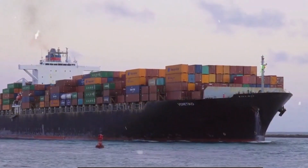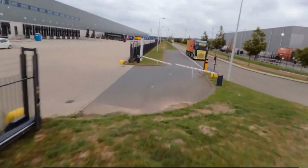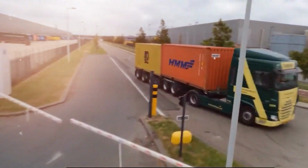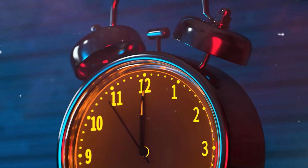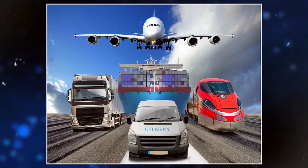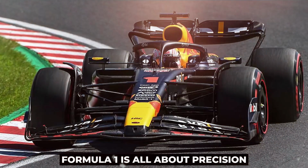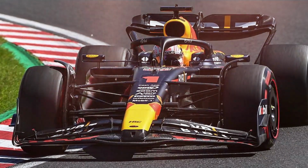For example, in cases where teams need to get an essential spare part quickly, air freight becomes their best option. Without it, teams could be left racing against the clock, trying to arrange other means of transport that might not be as reliable. Formula One is all about precision, and that applies to more than just the cars.